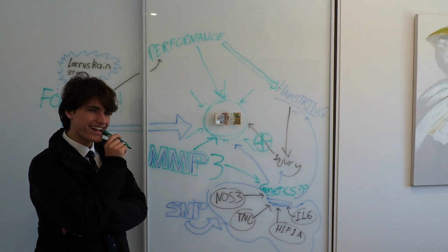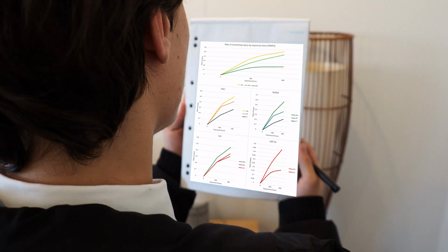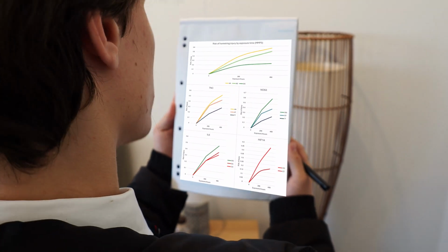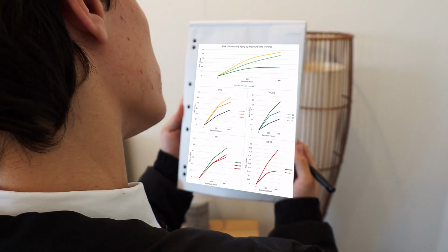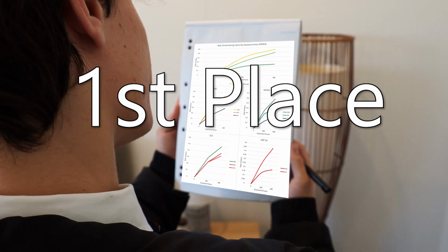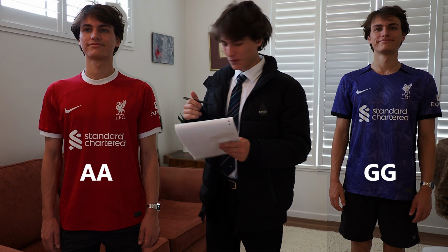Lucky for you, Larruskain et al. used their data about SNPs and their associated injury risk, alongside other information, to predict which players were at higher risk for hamstring injury in a future football season. Their study seems to be one of the first to attempt to validate a predictive model of hamstring injury risk with genetics. Unlucky for you, their model was about as good as guessing.